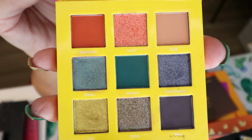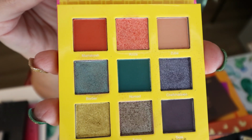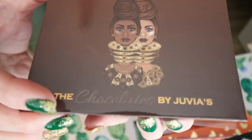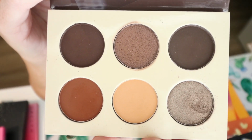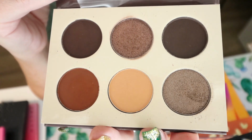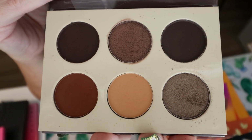I had so much fun playing with this. Really, really nice quality, very pigmented, and a fun color story. The Chocolates, I really like this for neutral. Again, if I am thinking of just a neutral brown palette, I have used this one several times. I think the quality is amazing, and I like that it goes from light to mid-tone to deep.